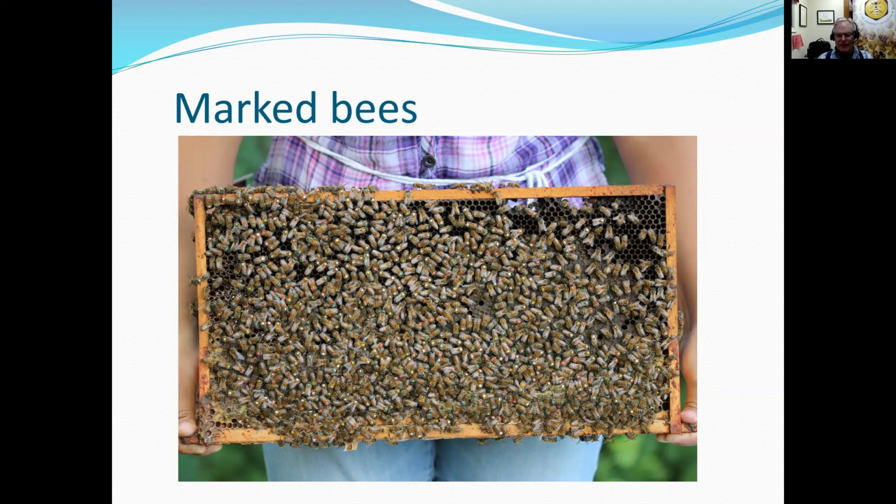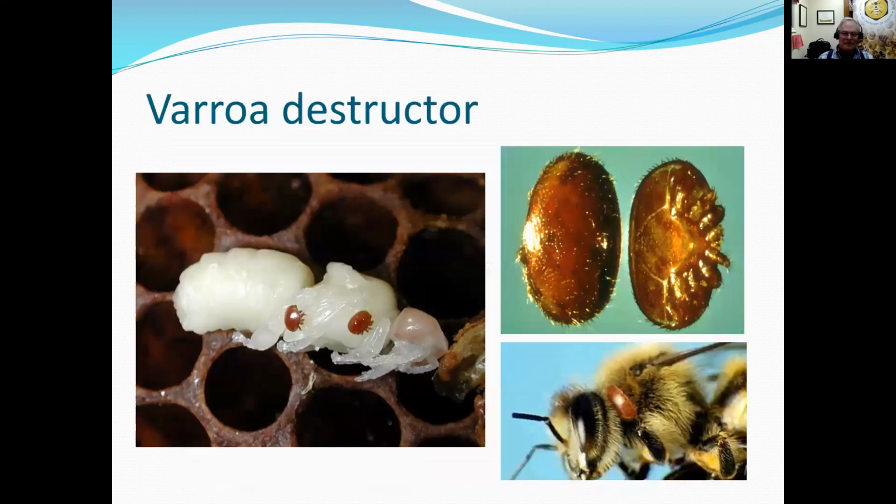So bee research, there's a lot of tedious work. We've got a lot of students around here, a lot of volunteers, and so we kind of wear them out with some of the tedious work. That's maybe not the right way to put it.